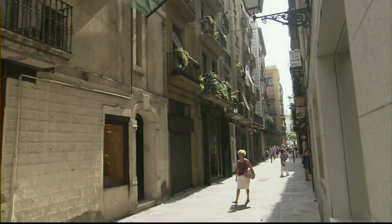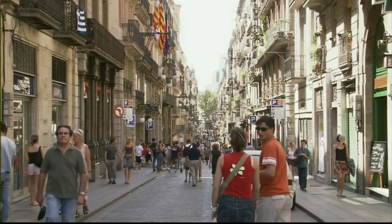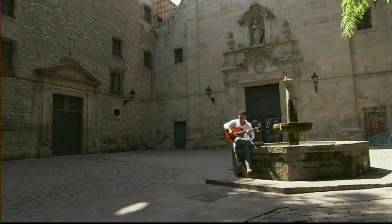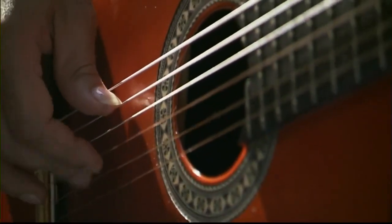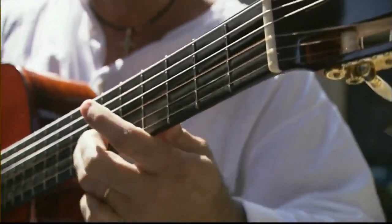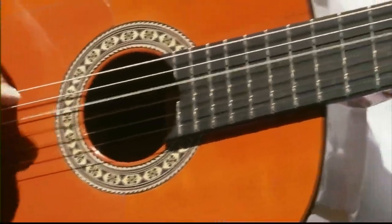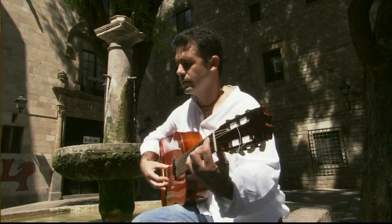Barri Gòtic is a warren of narrow streets and sudden, peaceful plazas. Anything can turn up, from a hole-in-the-wall restaurant, to a unique little shop, to a local musician practicing for a show. Flamenco music has its origins in the music and dance of gypsies of Andalusia in southern Spain. Guitar was added in the 19th century. Antonio Martinez plays classical flamenco guitar with a modern soulful twist.